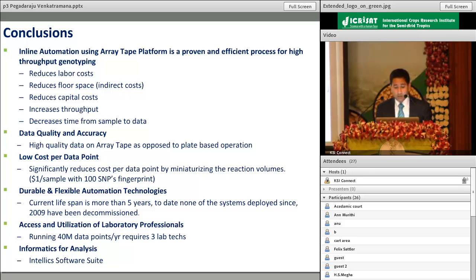On data quality, if you look at the thermal transmission of the heat energy, it's done on a water bath, so it happens much more efficiently across the thin plastic. And so it's much more efficient, and you can see much better and more accurate data on the system. So, low cost per data point. I think with the right configuration of the system, the practical cost of attaining $1 per sample with a fingerprint of 100 SNP markers is possible on the array tape technology. So you're looking at a very, very low cost per data point on the array tape technology.